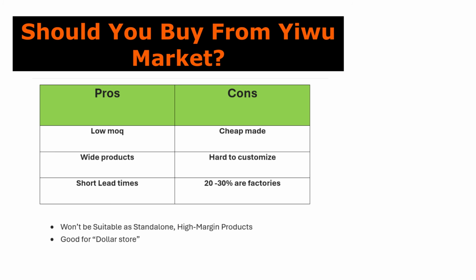Now, the million-dollar question is, should you buy from the Yiwu market? Well, if you want to source mass market commodities with low minimum order requirements, then Yiwu market is actually an ideal place for you to find products. At the Yiwu market, you'll rarely find an MOQ of over 50 pieces, and many other wholesale vendors set their MOQs between 500 to 5,000 pieces, like those vendors you'll find on Alibaba. Just remember that most items sold at Yiwu are relatively inexpensive and won't be suitable as standalone high-margin products to sell in your online store. If you're looking for higher quality products, check with other wholesale suppliers, as Yiwu may not be your best option.